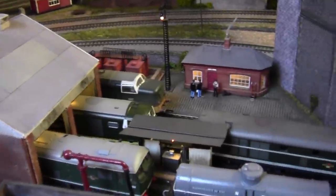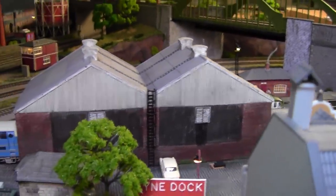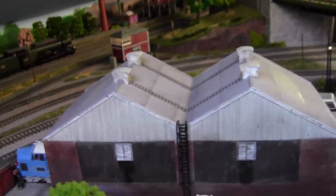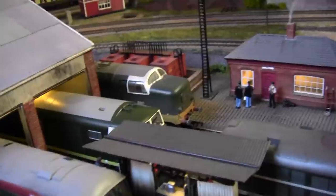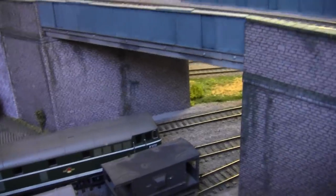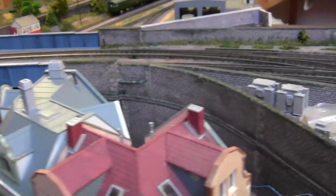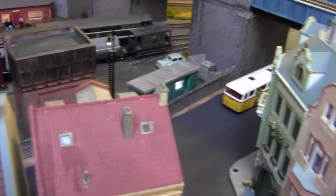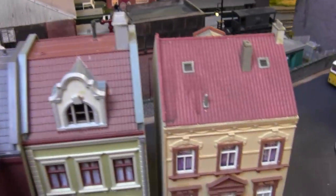And as we come round to the diesel storage depot where all my diesel locos are kept. The Tyne Dock Motive Depot. And of course, the 39 steps. All these buildings here are waiting to be revamped. They're Kibre buildings, K-I-B-R-E.